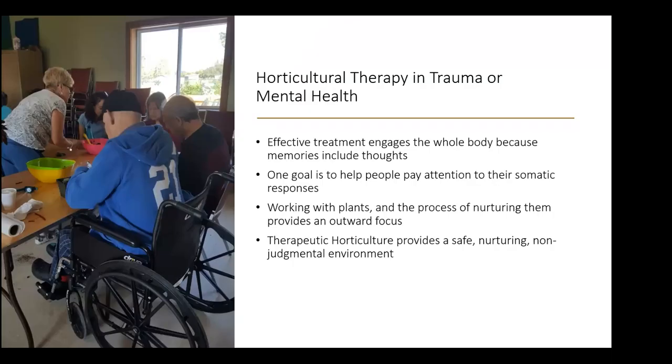Or therapy in trauma or mental health. Individuals with trauma or mental health issues can have thoughts that trigger responses. Sound, smell, taste, and tactile sensations can create somatic flight, fight, or freeze responses. The somatic nervous system is autonomic. It's like breathing or your heart rate. You don't really control it.